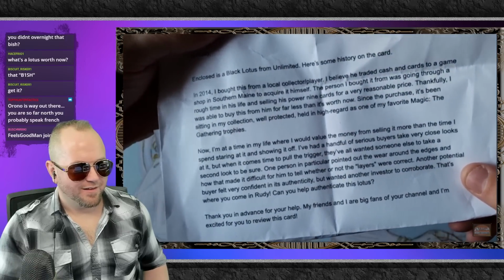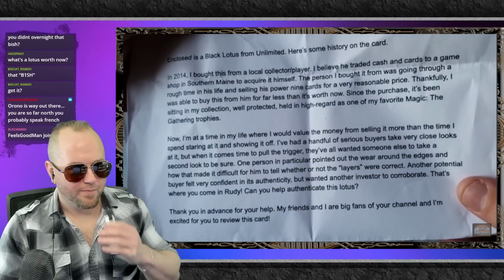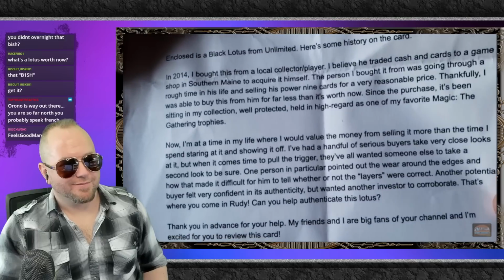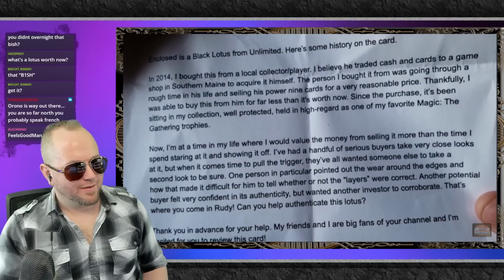So, the Black Lotus from Unlimited. Here's the history of the card. In 2014, I bought it from a local collector player. I believe he traded cash and cards in a shop in southern Maine to acquire it himself. The person I bought it from was going through a rough time in his life and selling his Power 9 cards for reasonable prices. Thankfully, I was able to buy this from him for far less than it's worth now.